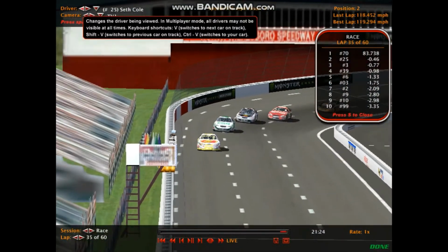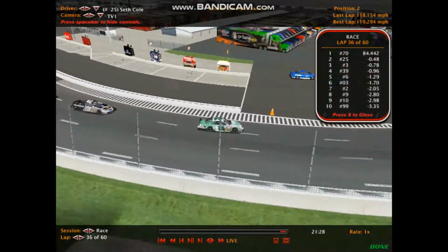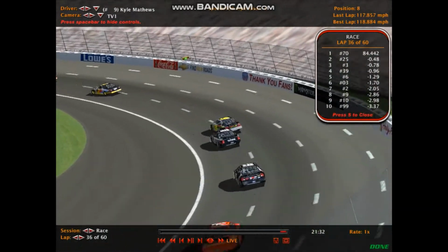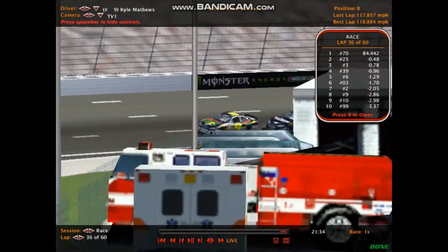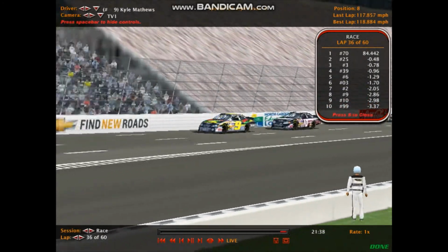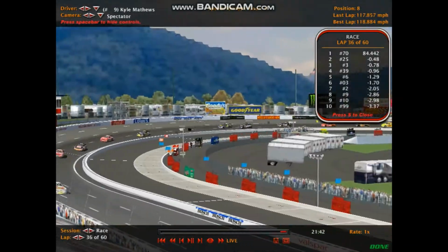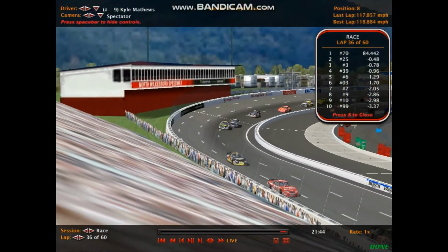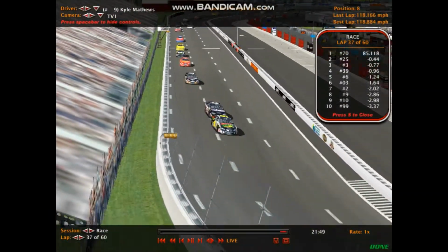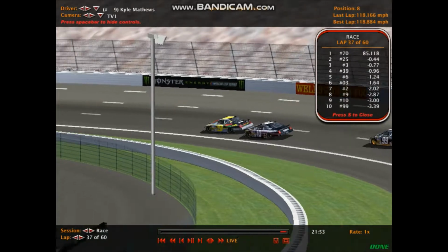Seth trying to close back up on Cat for position. Meantime, you got a battle developing back there. There it is. Kyle Matthews in the 9 and Joshua Osborne in the 10. Two of those from states close to each other, I should say here. Matthews from the state of Ohio, Osborne from Kentucky. Matthews running in 8th position, Osborne in 9th.